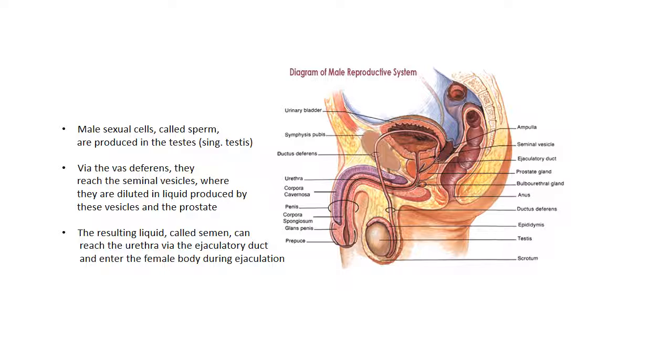It's actually not so complicated. The female reproductive system is more complicated, but let's just say a few words about the male reproductive system. First of all, the cells in the male, which are sexual cells or gametes, are called sperm, or sperm cells. They are produced in the testis. Testis singular, testes plural.